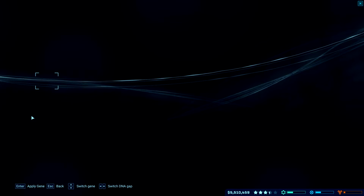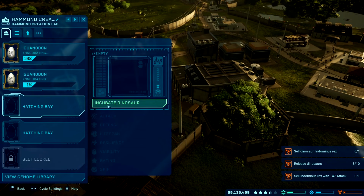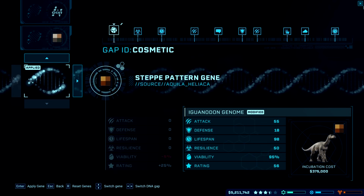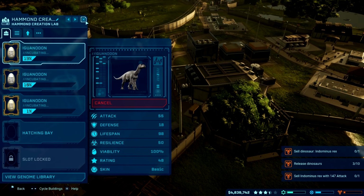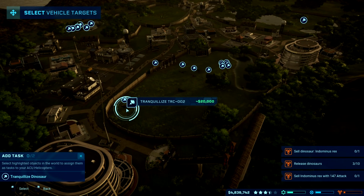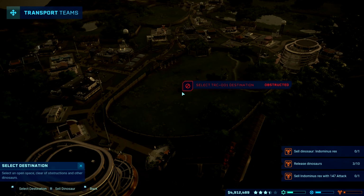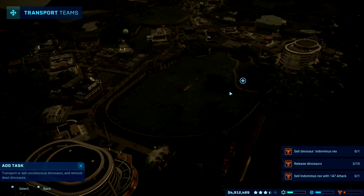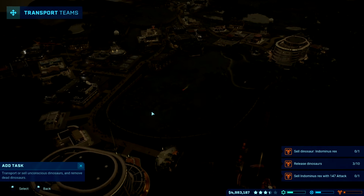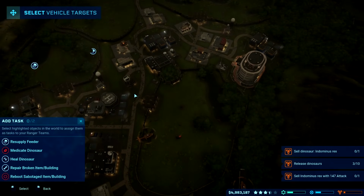Modify the genome, of course. Make sure they're all a different color, or at least a few of them are a different color. There's the second one. Modify one more time. And that. All right, so we've got 3 Iguanodons going. We need to tranquilize the other. Where's the other trike? There she is, and she's probably really fidgety right now, but all right, let's go ahead and sell this dinosaur for $59,000. Wow, that's bought a dinosaur today for $60,000. That's extremely low. All right, and is there anything we need to do on the island?